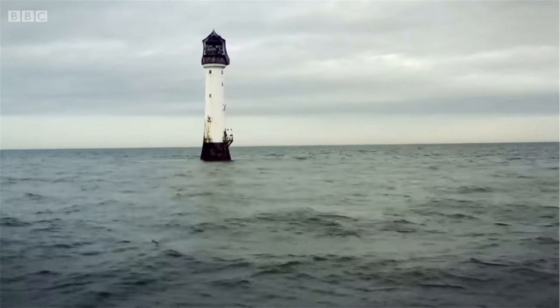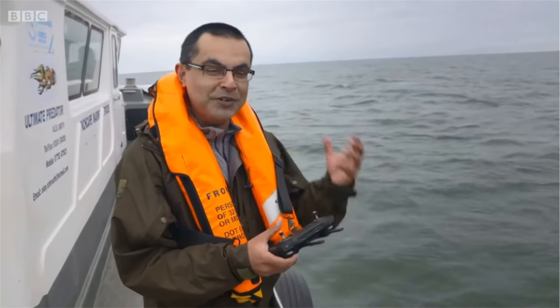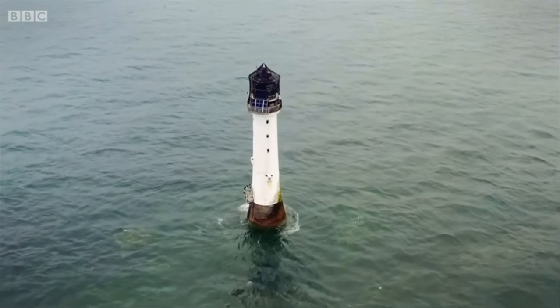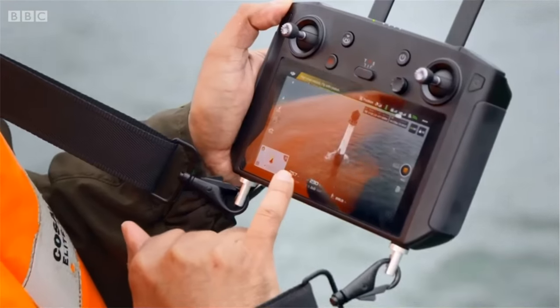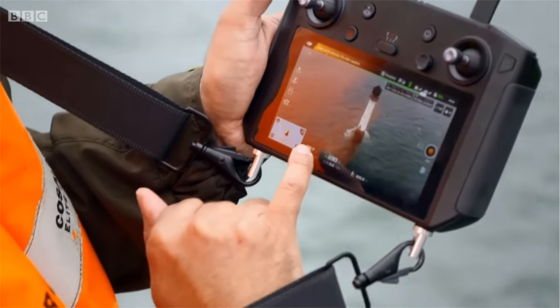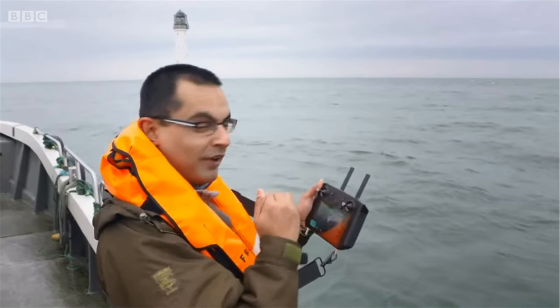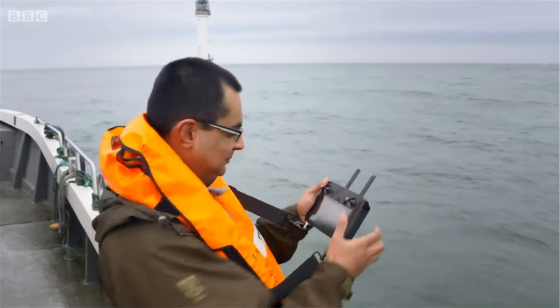So the lighthouse became operational in 1811. It's amazing to think over 200 years it's been standing so proud. Because it's high tide, it's fantastic with the drone because I can actually see the little helipad that's hidden away under the water just below the surface and the rocks as well. So this perspective would not have been possible from the ground level given the tide so high, but I can get that shot from the aerial view.